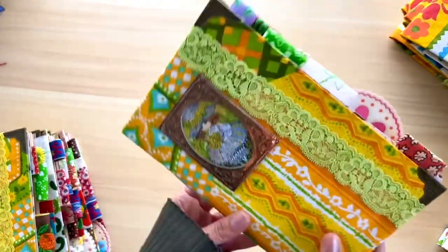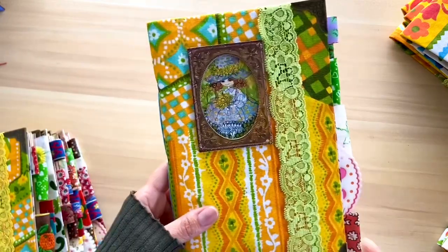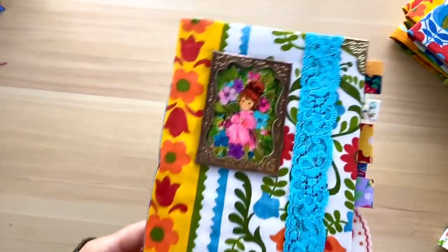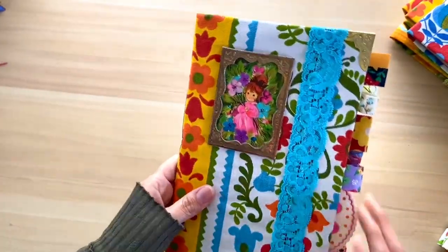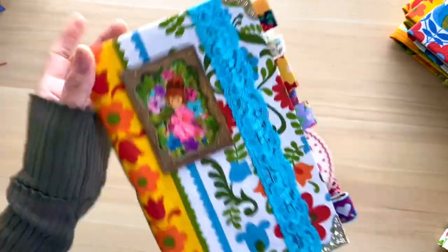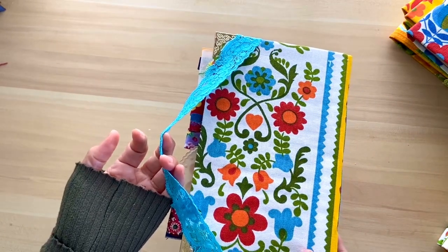Really pretty. And these are the tabs. I love this one. All right. This one has a blue tone, a really sweet little vintage girl with flowers. And these are the tabs. Has a really pretty bright blue elastic lace band. And this one, I don't know why, it totally gives me Small World vibes.